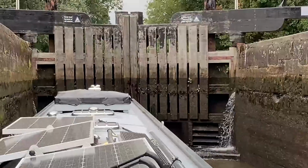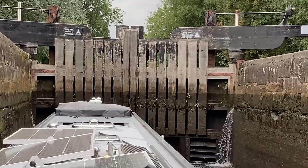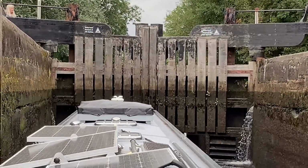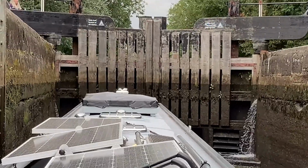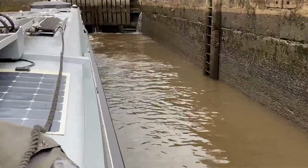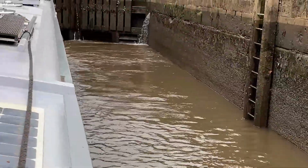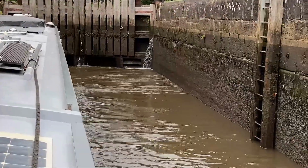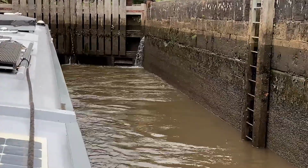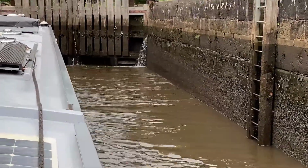So in the first lock, Chris is just going to start opening the paddles and filling the lock. Fingers crossed it won't be too turbulent, but we'll see. That's just one paddle open and the other cracked, so it should fill quite quickly.